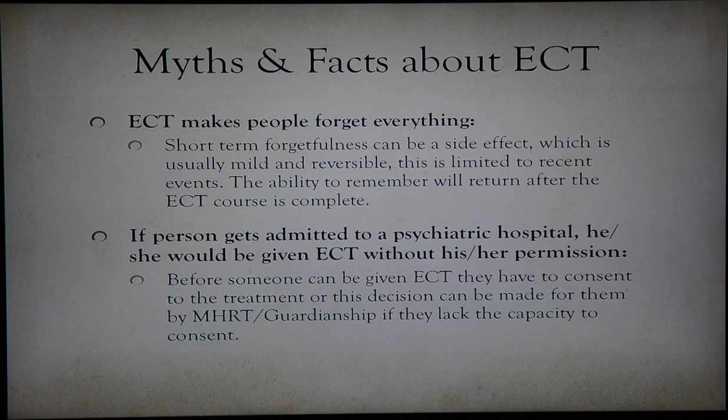The second myth is, if a person gets admitted to a psychiatric hospital, she would be given ECT without her permission. The fact is that before someone can be given ECT, they have to consent to the treatment, or a decision can be made by the Mental Health Review Tribunal in support with guardianship and attorneys if the person lacks capacity to give consent.